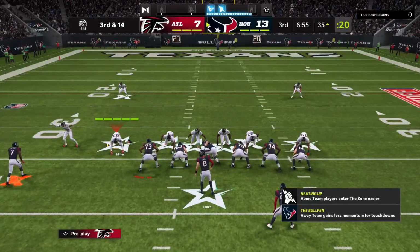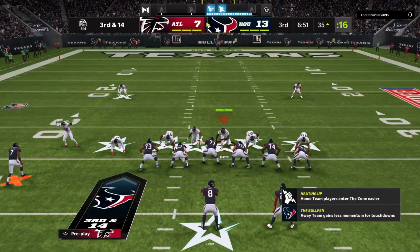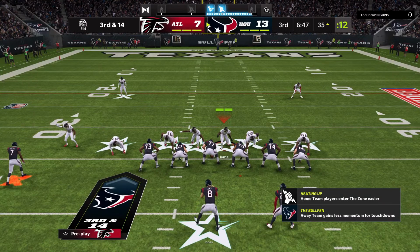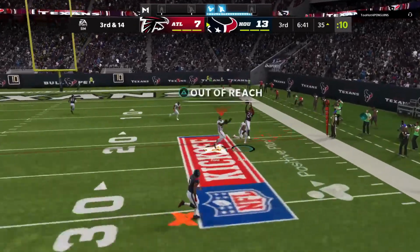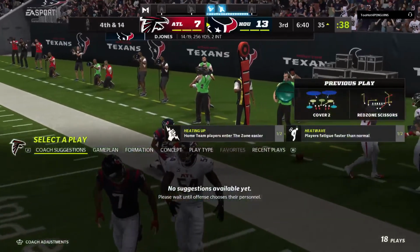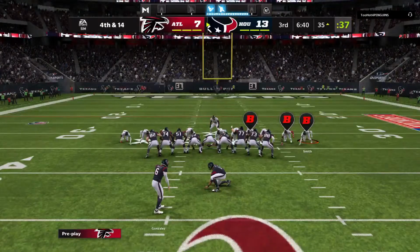The chance of wasting this great starting field position, a real threat. This is 3rd and long. Looking to throw. Jones. And this pass broken up. The contact well timed there, and now 4th down.